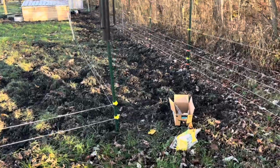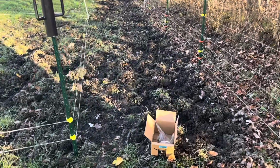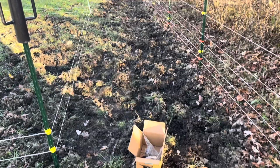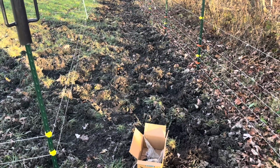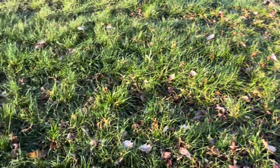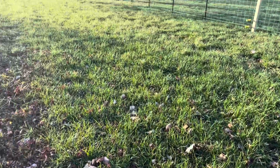I did shrink down their lane a little bit because they don't need that much room, but I do want them to have enough room where they can run and pass each other easily without worrying about touching a fence. So these guys are good and they've got a nice new section to explore.